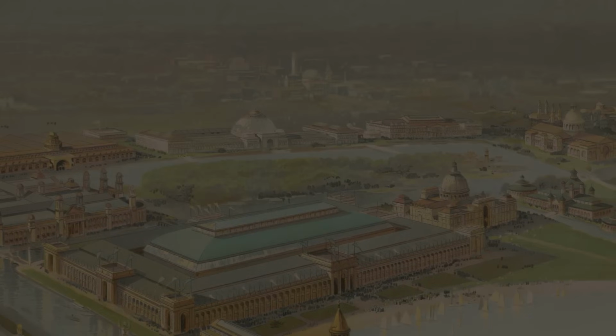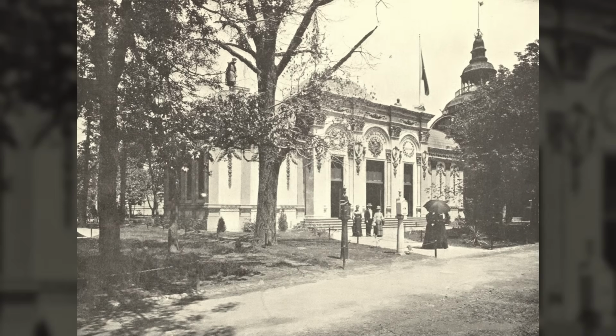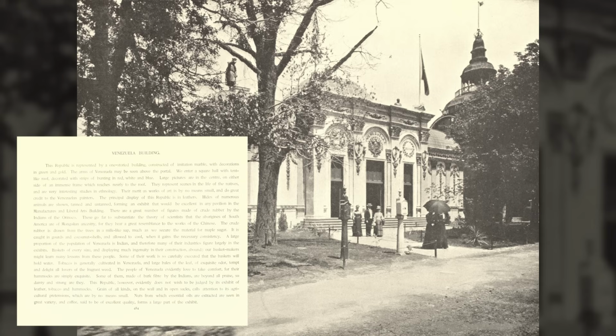Our first building is the Venezuela building, and it notes here: this republic is represented by a one-storied building constructed of imitation marble with decorations in green and gold.